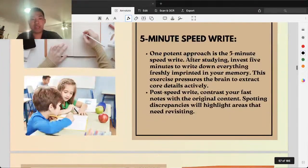The other technique that I like to use, and I'm actually going to start implementing this in the scholarly classes soon, is what I call the 5-minute speed write. At the end of a class or lecture, try to write down as much as you can in 5 minutes of what you remember. After studying, if you invest 5 minutes to write down everything freshly imprinted in your mind, that pressures your brain to actively extract the core details.